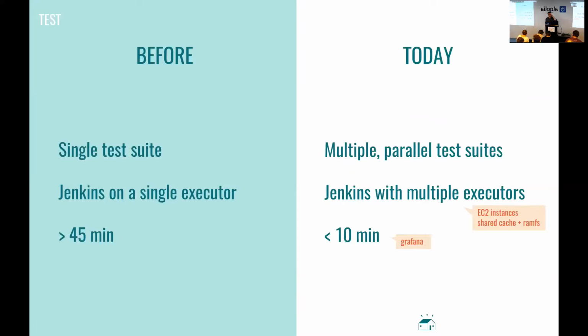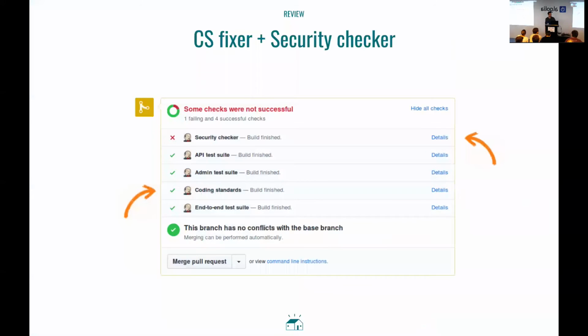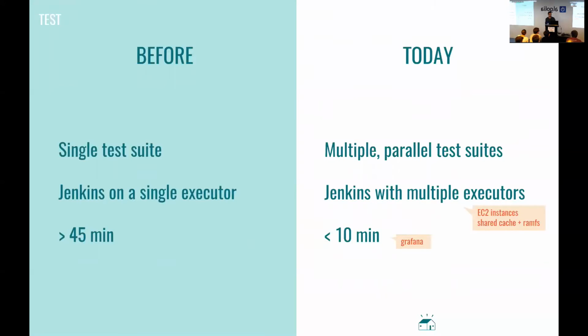So, more about testing. At the very beginning, we had no test, and then we set up a Jenkins server. We still have Jenkins, but instead of a single executor, we now have master and slaves and many executors. They all share some cache, like for vendors or libraries, so you don't have to download every time. They mount everything in RAMFS, so it's quite quick now. And we use Amazon Web Services, so we can pop new instances and new executors when we need.